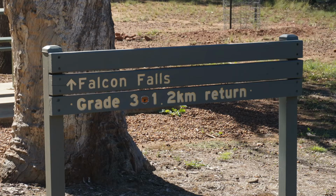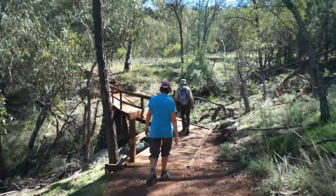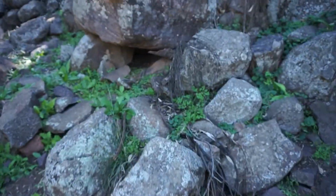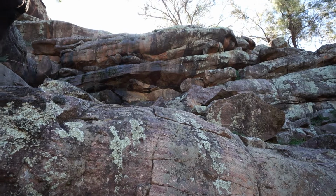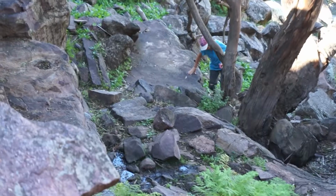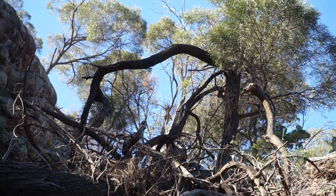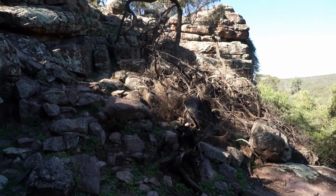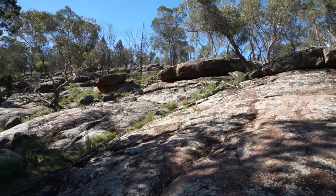Another short bushwalk to Falcon Falls. Looks like no water here today as well. Rocks are pretty impressive though. A few drips of water at the top there. Have a look at the tree. Made it to the top of the falls. Wow, just look at this view.